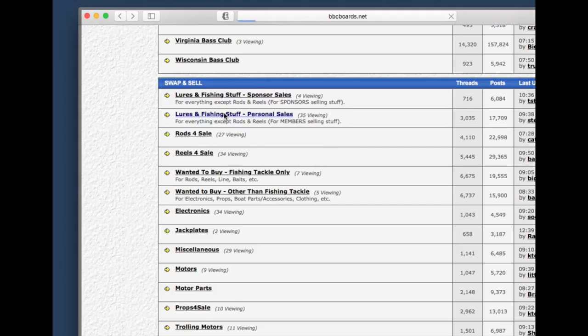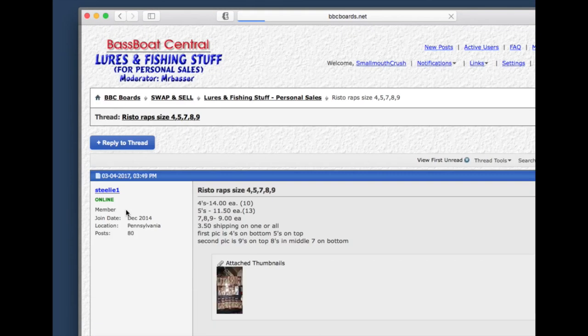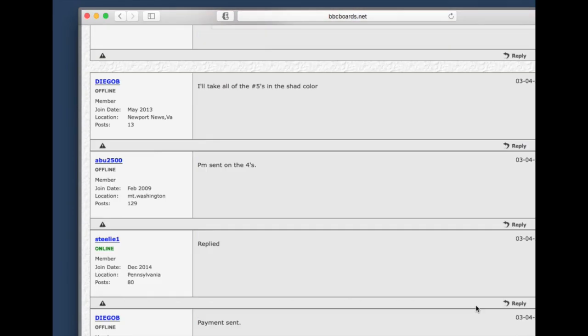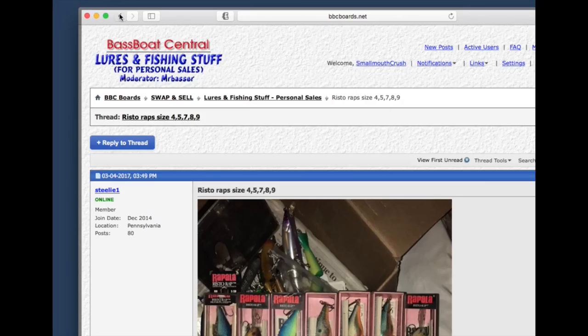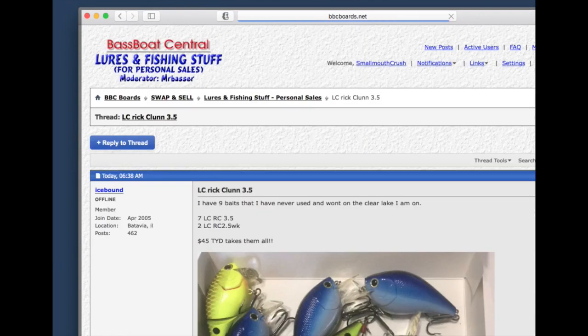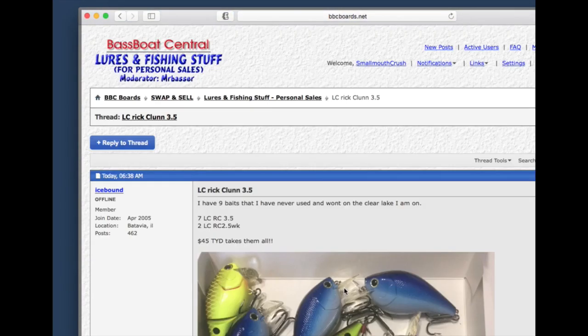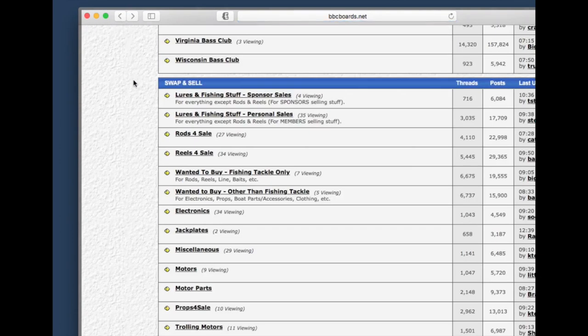So lures and fishing stuff, this is great if you want to find a deal on baits. So if you had some baits, I mean, look at Risto Wraps. They don't even make these anymore. Bunch of Risto Wraps still in the packages. And people are buying them like crazy there. Actually just found some Rick Klun tungsten weight, fluorocarbon lot. So here's a Rick Klun 3.5s. And this dude here goes, I'll take them. Of course he will. I missed that one. So there's some strategic planning that goes into when you're selling product.